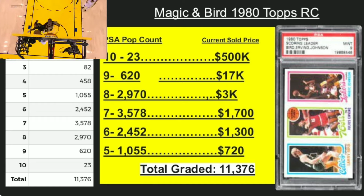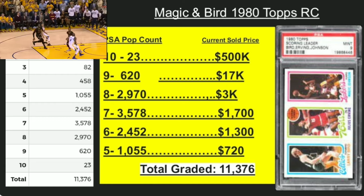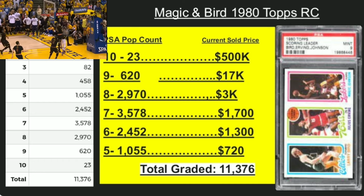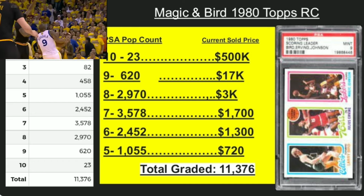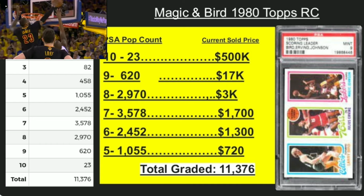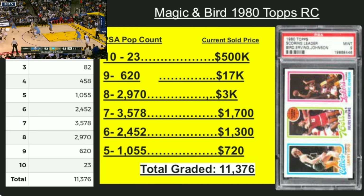We're going to fast forward to 1980 Topps. This is both Magic Johnson's and Larry Bird's rookie card. The pop count does go heavily up, 11,000 now graded. However, these are two guys' rookie cards, so when you split that in half, either way, this card is iconic, will always be sought after, and there's 11,000 copies.